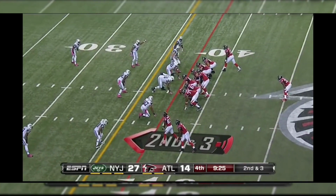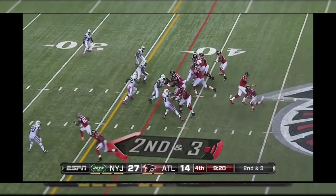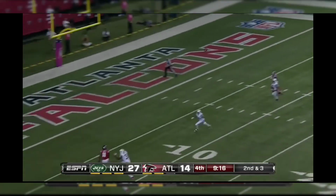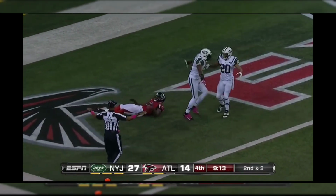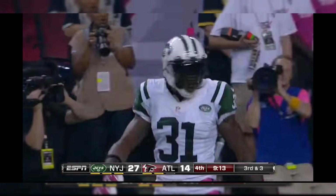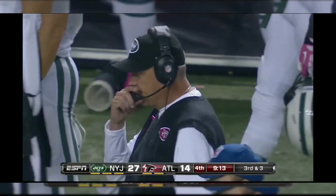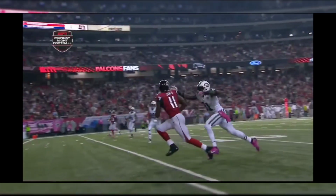2nd and 3. On play action, Ryan loading up for Jones. Julio couldn't hold on. Cromartie takes it away from him as they go to the ground. Blitz situation, it's the 2nd time Julio Jones has had an opportunity at one-on-one coverage to beat Antonio Cromartie.